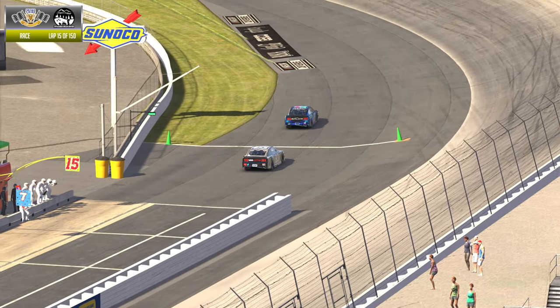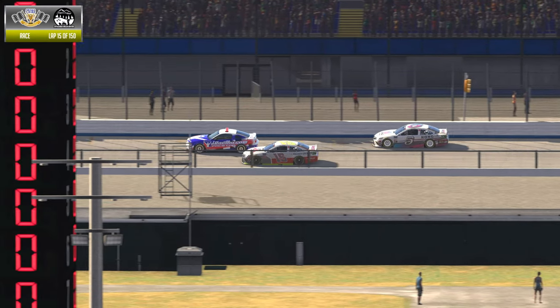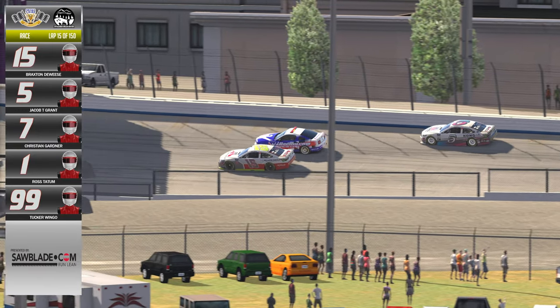Everyone else staying out in front. Sawblade.com top five under caution for the first time here at Dover: DeWeese, Grant, Gardner, Tatum, Wingo, your top five.